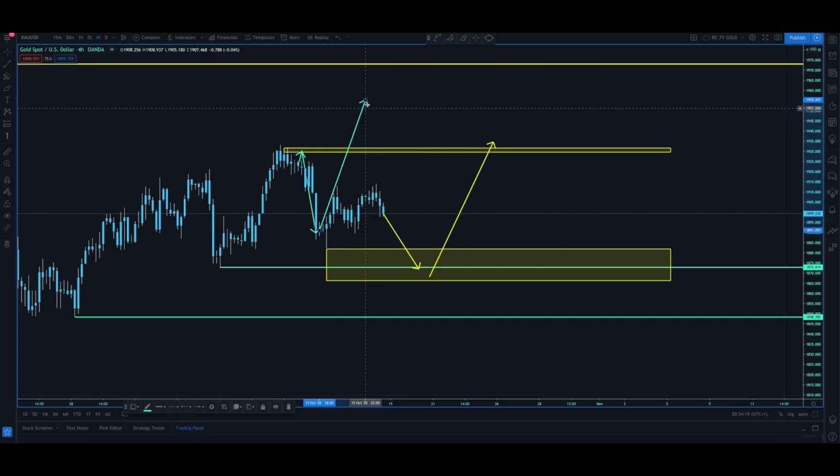Obviously, we had that push down. The long trade was there. We can see from around this area. Once we had that push down, we've had a bit of consolidation, spike to the downside. Then we had a little bit of a push up. Not a trade I took myself.